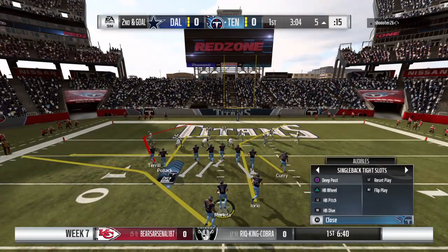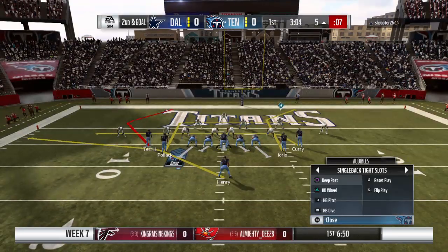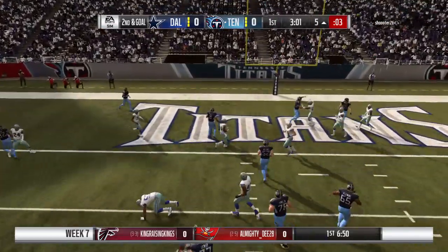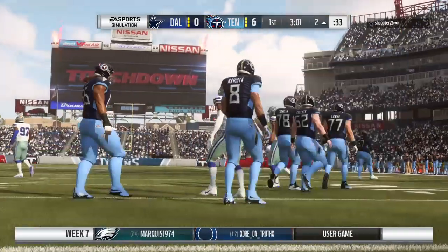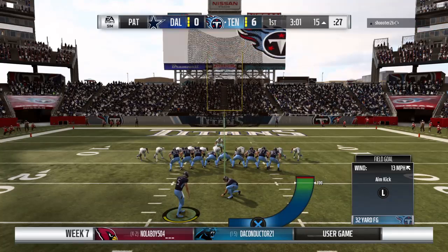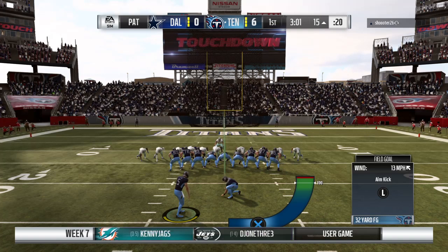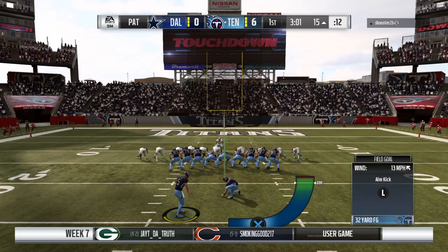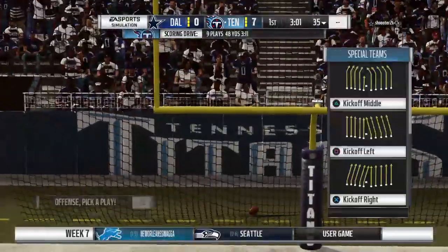So 2nd and goal, and the big man Henry alone in the backfield. Mariota now. He's going to score. It's a Titans touchdown. Marcus Mariota with touchdown number 8 on the year. And the Titans have taken a first-quarter lead. The extra point up and good. And that makes the score 7-0.